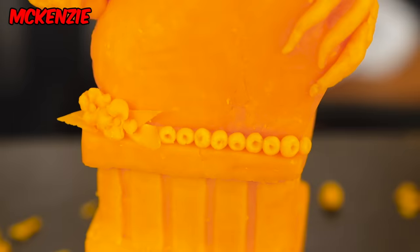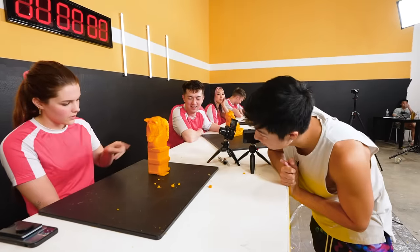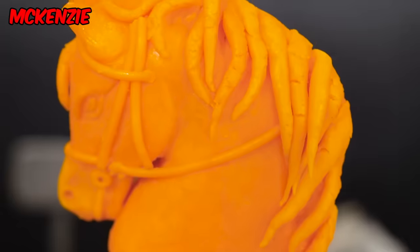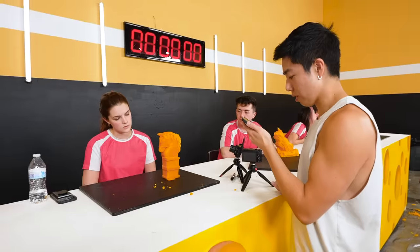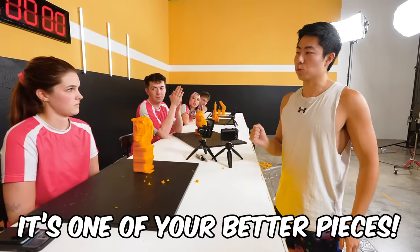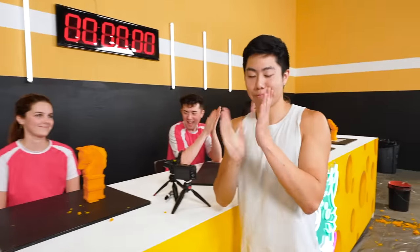I made a horse on a little pedestal. It could also be a knight piece. Oh, I see. Very nice. Thank you. I feel like I can tell the snout is a little bit softer, but I think you recovered from it. Yeah, I think it looks pretty good. It's one of your better pieces.